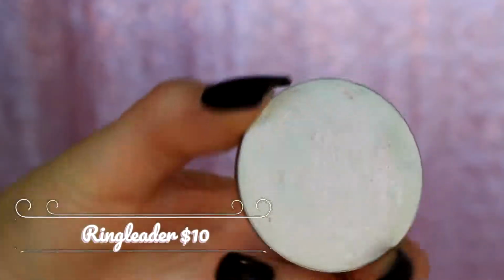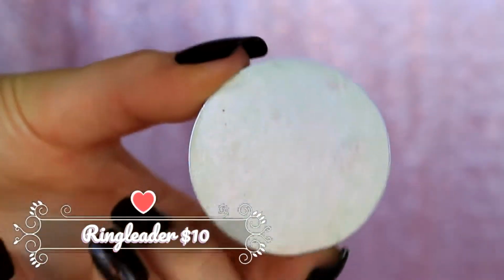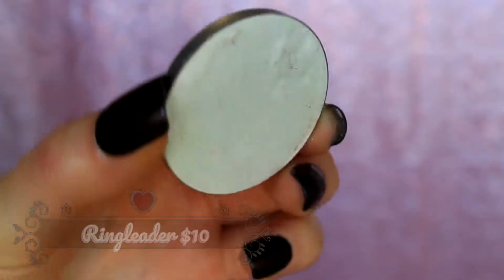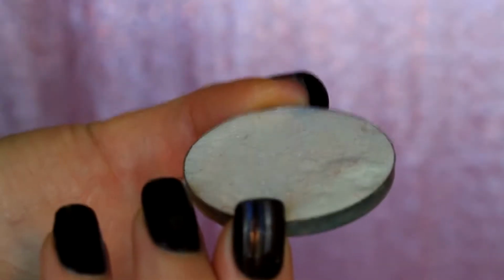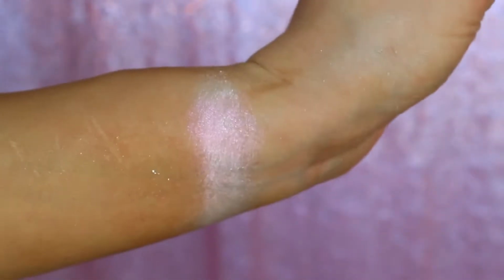So the next highlight I have to show you here is called Ringleader, and this puppy retails for only $10. You see how big that pan is? That is insane. But this is described as a duochromatic highlight that features a stunning frosty silver red. In some lights it can appear a little bit more soft pink, and it also shifts to a stunning peachy gold. So basically it's a white iridescent based highlight that has a bit of a cool undertone in the actual base powder itself, and then it has these really beautiful pinky and peachy and golden kind of shifts to it.